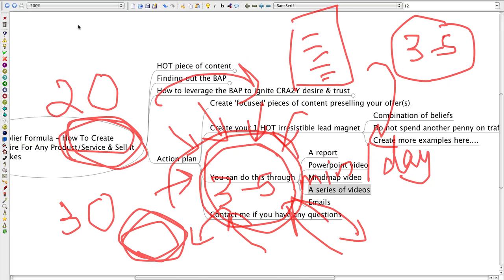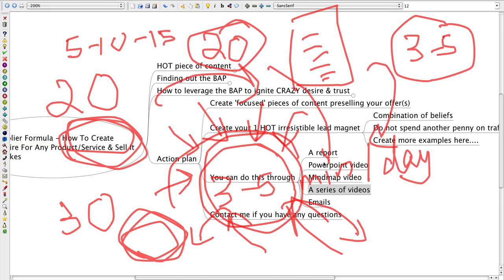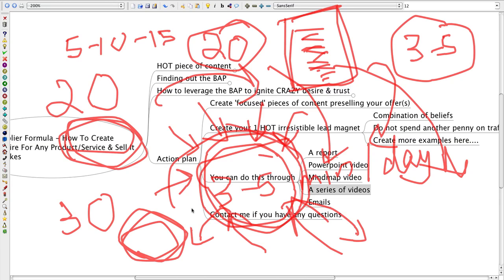It might take you 5 to 10 or 15 minutes to plan out the video, and 5 minutes to create it. So that's literally 20 minutes of work to put this into action. You don't have to create a full-blown 60-minute video or whatever it might be. You can just create little pieces of content. That's perfect too.